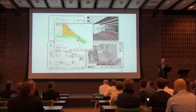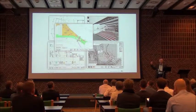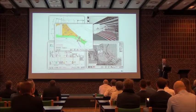And being a concrete structure, you could knock something in one corner of the building and you'd hear it in the other. So, it was a major challenge for them to actually work this project.